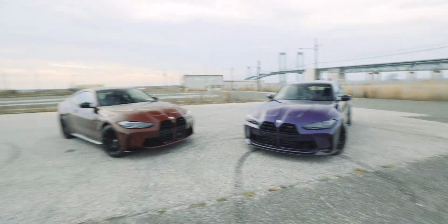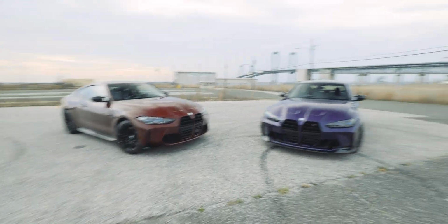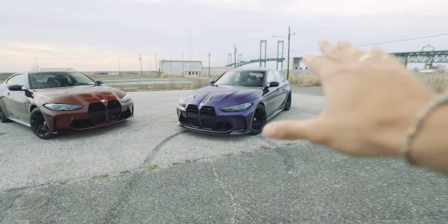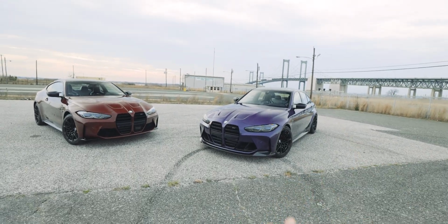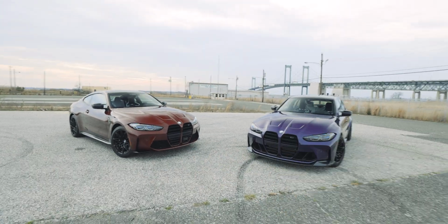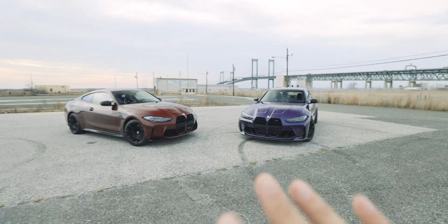The only difference is if you get an xDrive, which I don't think the M3 is. My M4 is not xDrive. I'd have to double check with the M3 to see if it's xDrive, but if this was xDrive, it's going to drive completely different, but that's not because it's an M3, it's because it's an xDrive. So the M4 and M3 pretty much drive exactly the same, and they feel the same. They put the power down the same way. They're pretty much identical cars.